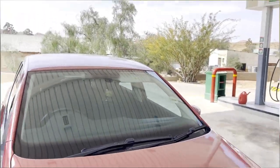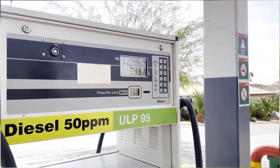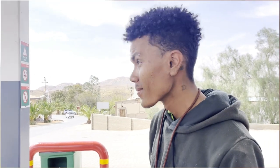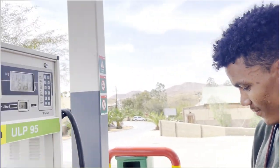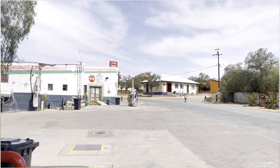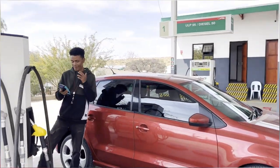So we've now arrived in Aus, and I was running low on petrol, so now we put in another tank and we're looking at 1,108, thanks to my brother here who's helping us. What's your name, man? Galas. Mr. Galas. How are you? So yes, guys, this is the beautiful town of Aus. If you are running low on petrol on your way to Lüderitz, you can make a stop over here and you should be helped.